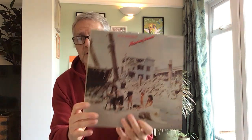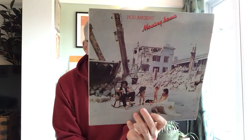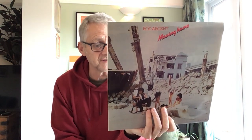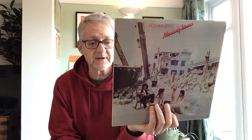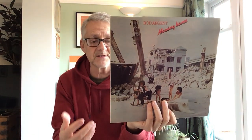Now, here's another guy that's possibly worth looking out for. And many of you will know of Rod Argent from the Zombies fame and know some Argent stuff, but he also did a solo album called Moving Home. And this has got Phil Collins on it, Alphonso Johnson, Gary Moore is on here, and this has got Rod Argent playing Fender Rhodes and Mini Moog and so on.